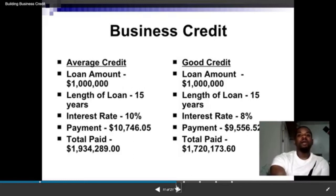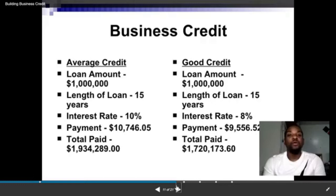Let's take one more example, as we have here now, a $1 million loan, 15-year loan. Interest rates on this one are 10 and 8, only a 2% difference, but the payments per month are massive, with almost $1,200 extra in payments. And when that comes out to the life of the loan, that's over $210,000 less that you have to pay out of your pocket because you have good business credit.